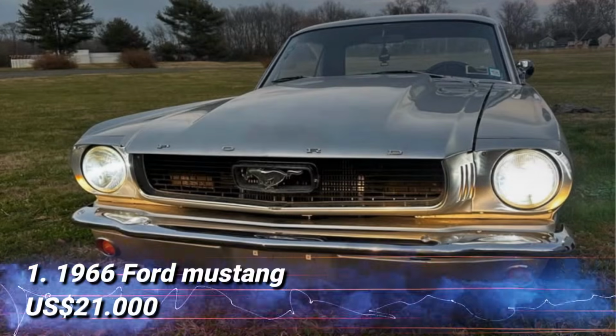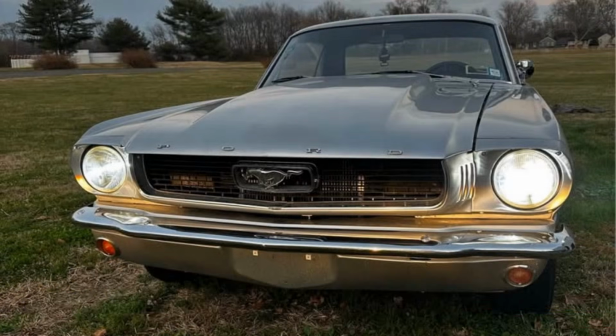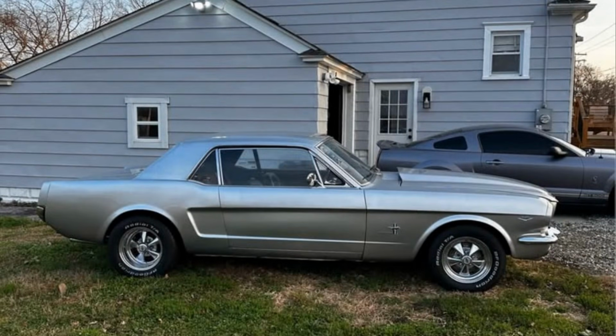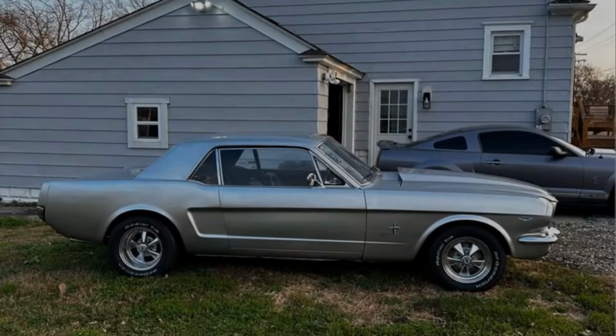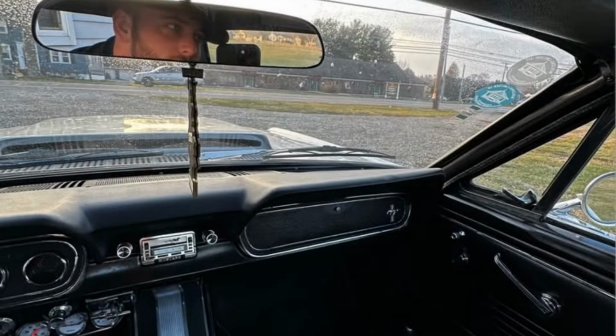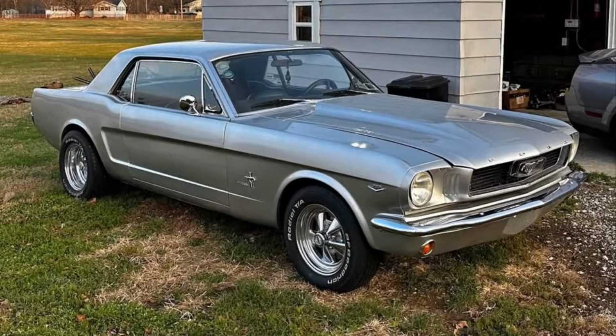Number 1. This 1966 Ford Mustang, offered at $21,000 and located in Pennsville, New Jersey, is presented as a well-sorted classic that blends vintage style with significantly improved modern drivability. At its core, this Mustang benefits from a full 1990 Mustang GT 5.0L EFI drivetrain swap paired with an overdrive transmission, a combination that transforms the car from a nostalgic cruiser into a genuinely capable long-distance driver.